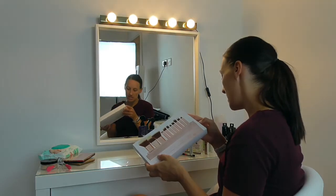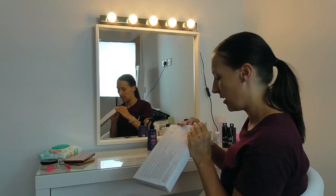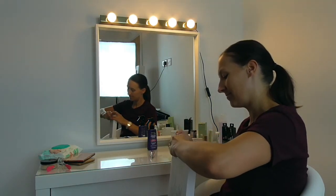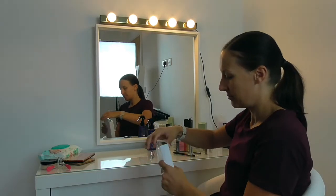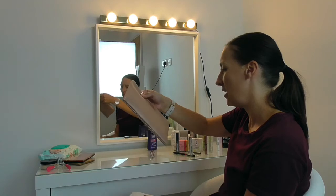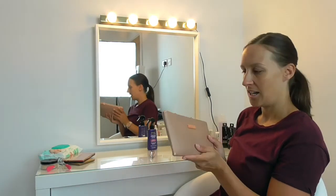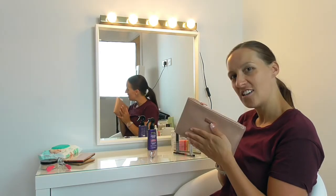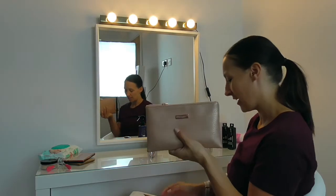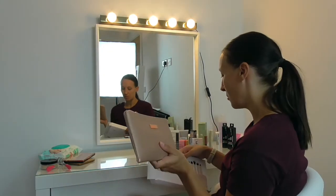So let's start with the brushes. Let's have a look, see what they're like. The bag is pretty. That's just such a nice bag for when we can finally travel again, and we can go away and you can put your makeup brushes in there. I love that idea. I love that bag. That's really cute. It'd actually be a really cute purse as well, but I'd probably use it for my makeup brushes.